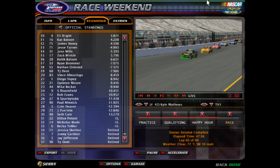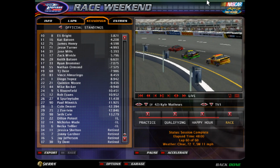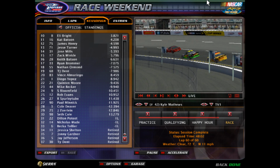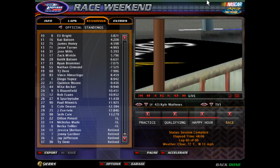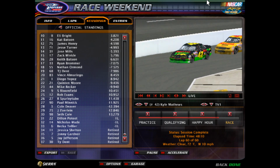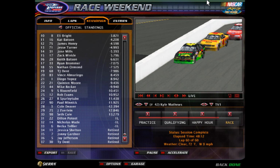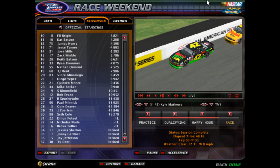Simon Bloomfield, 24th. Rob Evans, 25th. Riley Spurley, 26th. 27th will go to Paul Minnick. Cole Deaver, 28th. 29th will go to Jonathan Sorlin. And Seth Cole, 30th, the last car on the lead lap. Rest are the 3 cars 1 lap down. Dylan Poteet, 31st. 32nd, Nicholas Wade. And Becca Toyo, the last finisher, in 33rd.